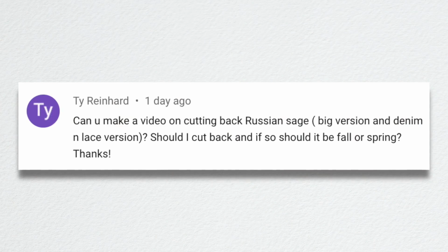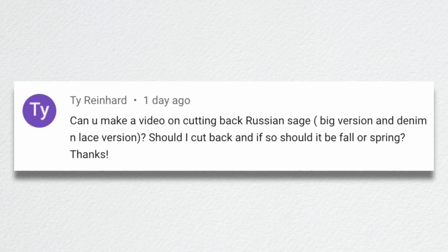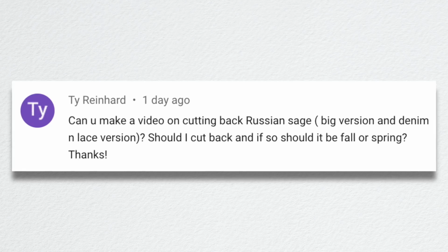Ty said, can you make a video on cutting back Russian sage, Big Blue or Denim and Lace? Should I cut back, and if so, should it be fall or spring? I always cut mine back in the fall. I just cut it back like this far from the ground. Doesn't matter what variety. Always works for me.